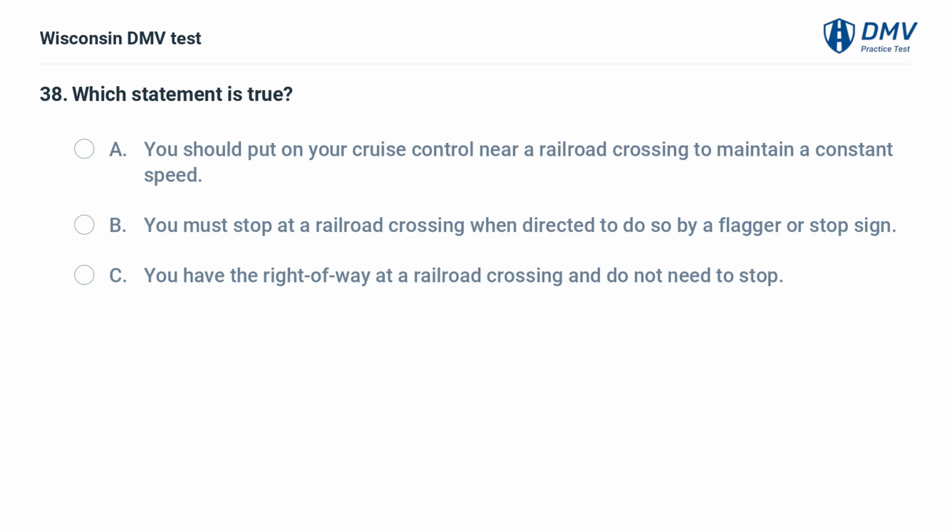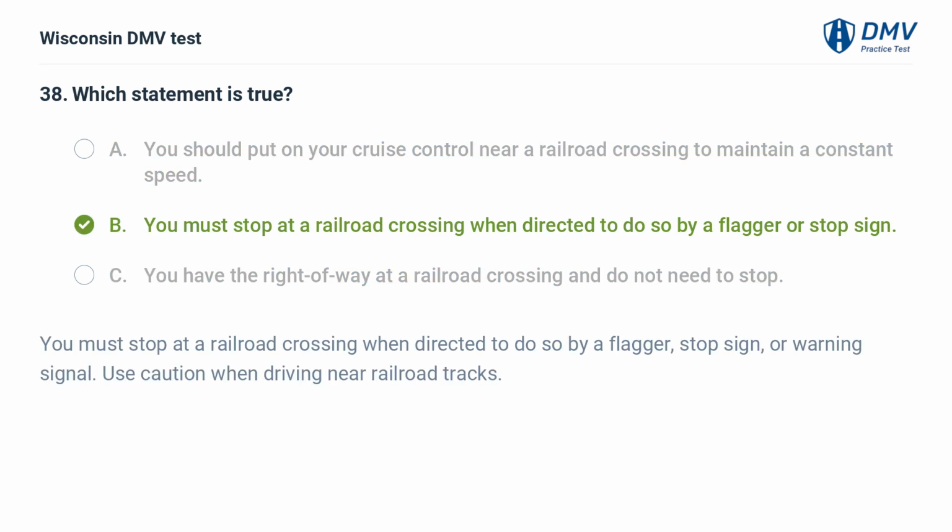Which statement is true? A. You should put on your cruise control near a railroad crossing to maintain a constant speed. B. You must stop at a railroad crossing when directed to do so by a flagger or stop sign. C. You have the right of way at a railroad crossing and do not need to stop. B. You must stop at a railroad crossing when directed to do so by a flagger or stop sign.